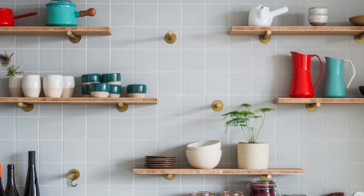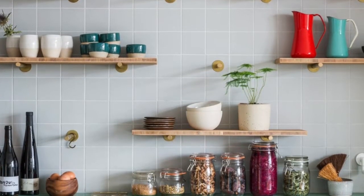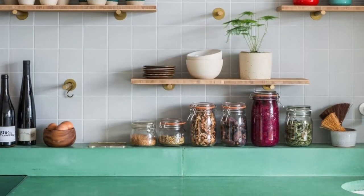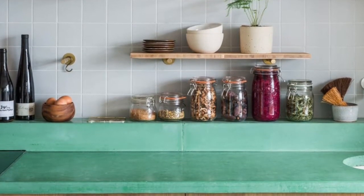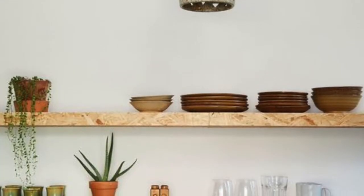This was another very creative shelving system that I saw. This homeowner used evenly spaced pegs throughout her kitchen so that way she can make the shelves as long or as short as she needs based on the time frame that she needs it.